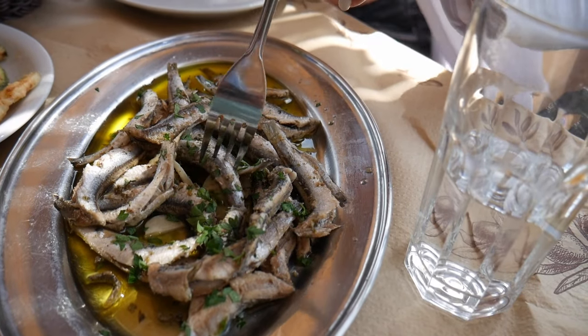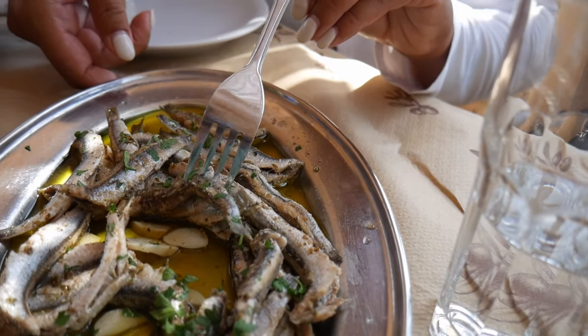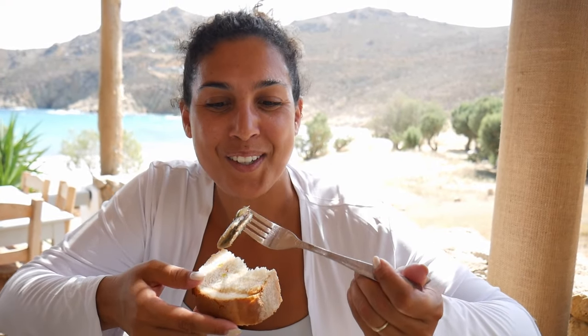These are the marinated anchovies. We've got some sliced garlic in there, parsley, and the olive oil. Look at that. Wow. I've got to get a piece of garlic in here. I'm going to use the bread as my plate close to my mouth, so any oil that falls on there, I can have it on the bread already.